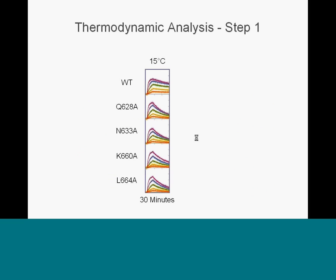So lastly, what we wanted to then do is to see the effect of mutation and then derive our thermodynamic parameters. So at 15 degrees, we did a single experiment. Here we put the wild-type A1 down, and then we put these 4 different mutants on the same chip, but in different channels. And we performed this experiment at 15 degrees Celsius. And this entire experiment took about 30 minutes.